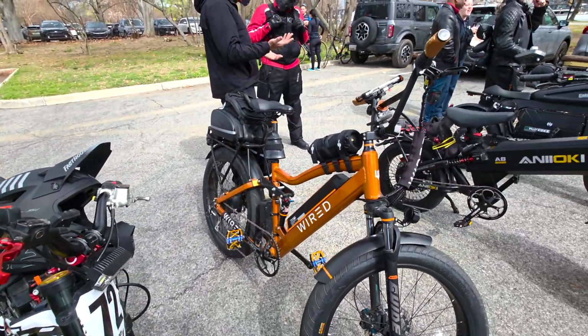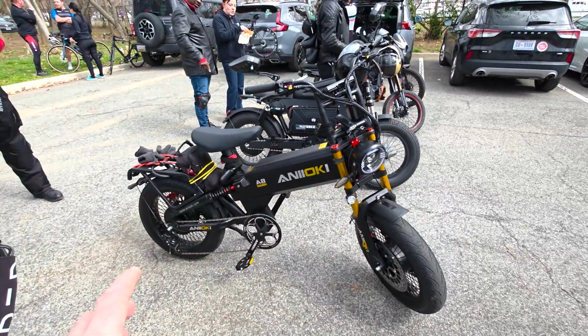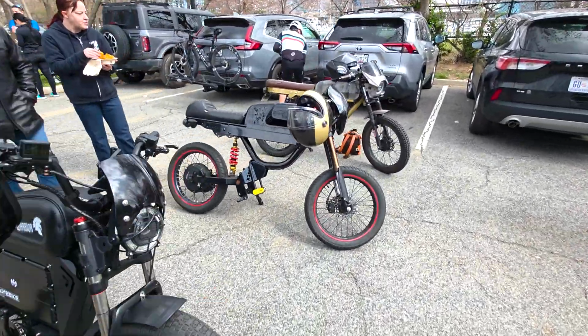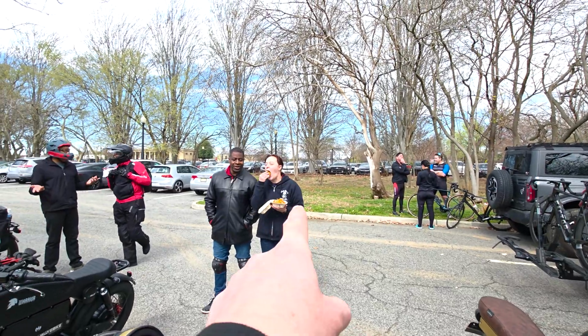Back here we have the wired Anioki. This one is with street tires. The guy told me he gets almost 50 miles an hour, which is pretty cool. We have the Warrior and the Hog bikes here. And that's the first bike right here.